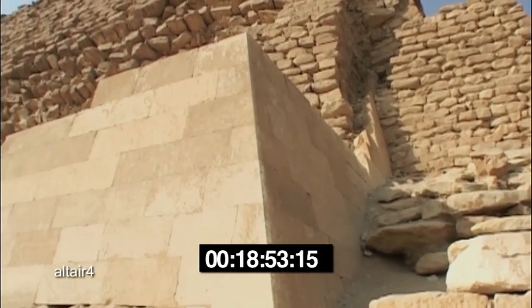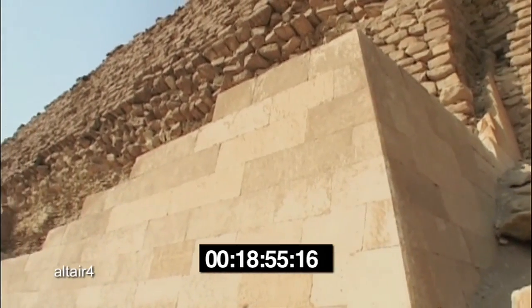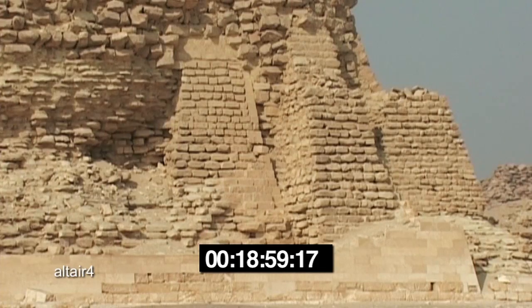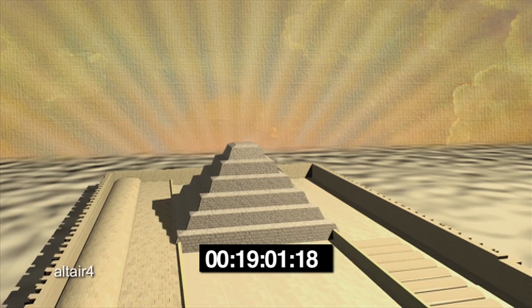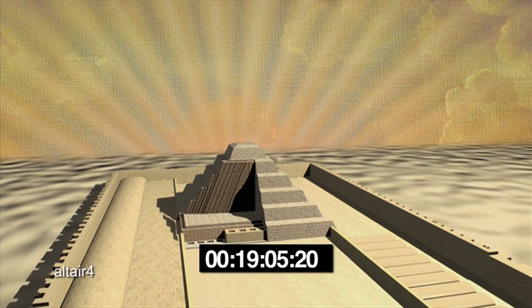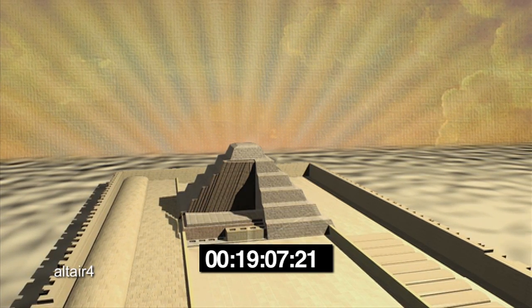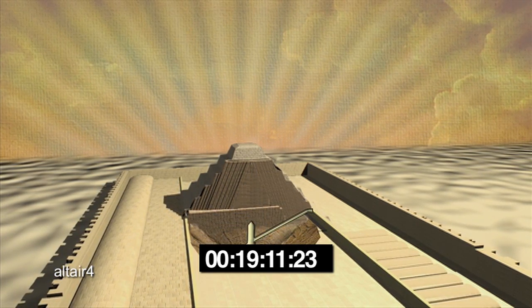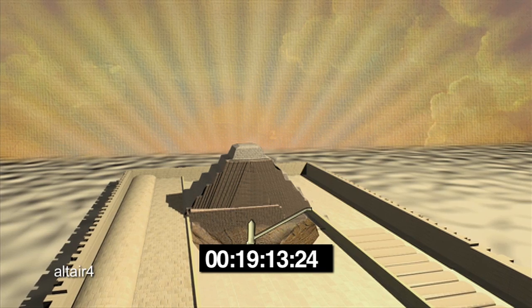On the northern side of the pyramid, there is the entrance to the underground rooms. Through a series of corridors with several rooms on the side, you reach the burial chamber of the pharaoh, 28 meters under the base. This is where some parts of the Djoser mummy were found.